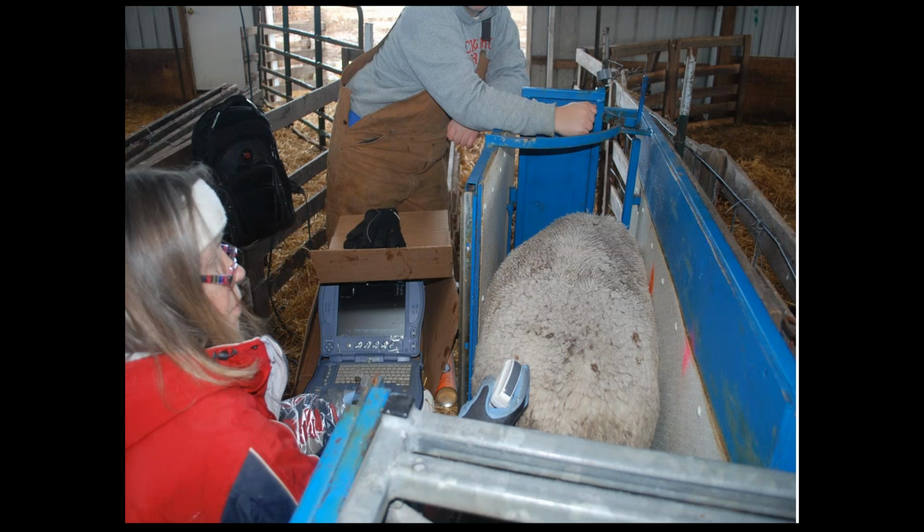So here's just a picture quickly of doing some quick real-time scanning on ewes. One very popular program is to expose all these ewe lambs to rams and keep the ones that conceive and sell the rest to market. So this can be done about 40 days after you take the rams out, so you can get these guys to market quickly and still get a really good price for them.